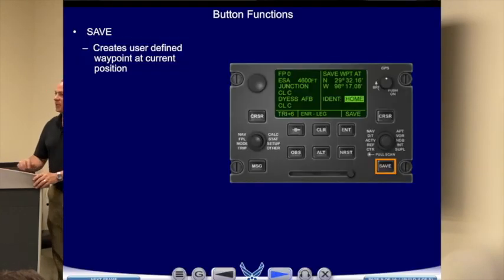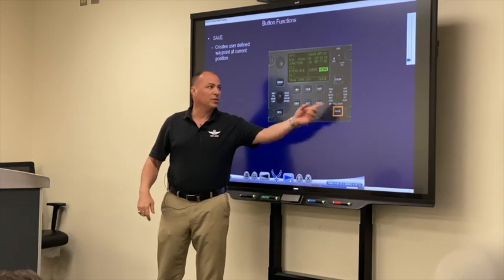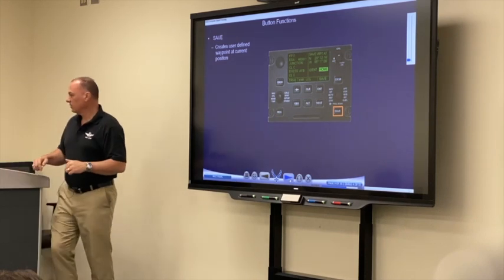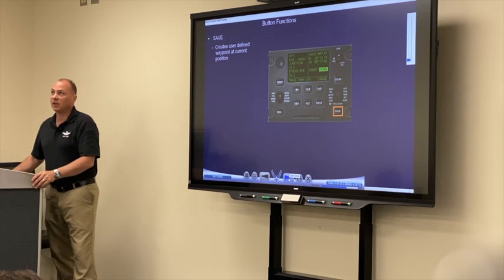Save. This is also disabled. This would allow you to set current position. You just mark a point. You can save it into your data, into your GPS, and then rename it. It's a user-defined waypoint. Ours is disabled.